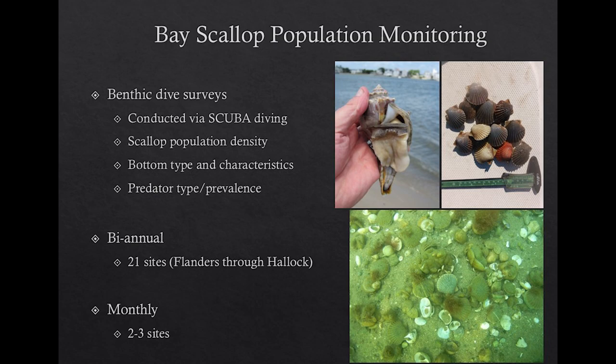So you dive down, you swim out with your measuring tape, you loop back around, and it's 50 meters. So you swim out 50 meters and you collect everything a meter from that transect wheel as you go back. So you have a 50 by 1 meter area. So that allows us to estimate scallop population densities because we know the area that we've taken them from.